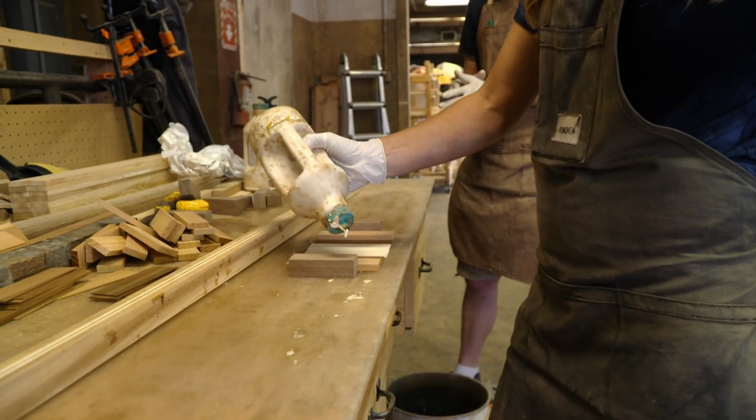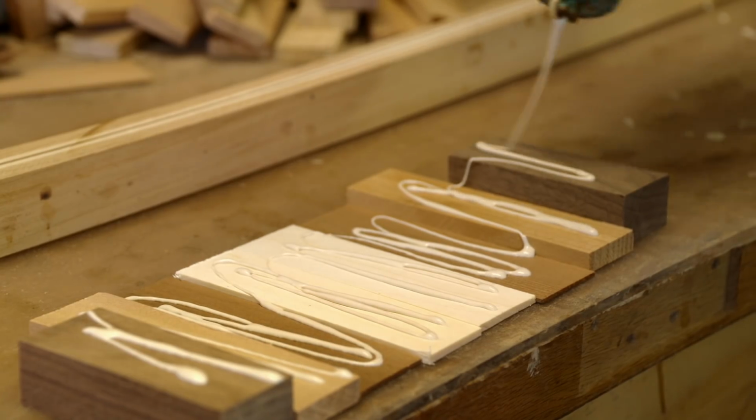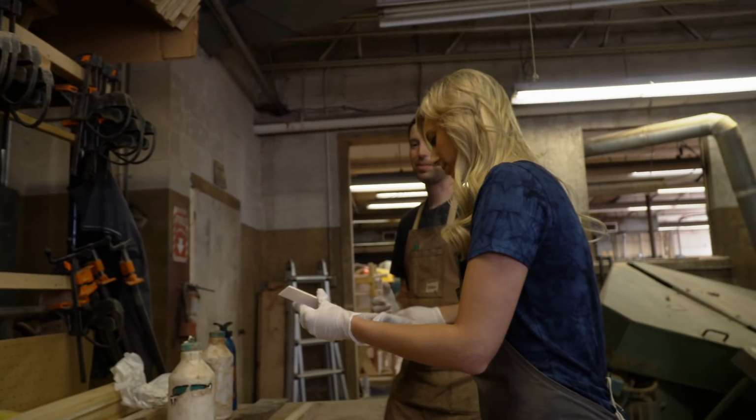Just all over? Yep, put it all over. More, or is that enough? That should be good. And then take the pieces, rub them together so it's evenly spread. Yep. Double check. Yep.